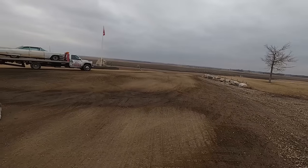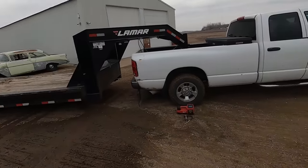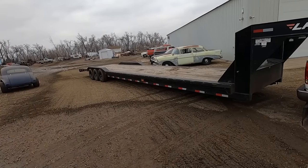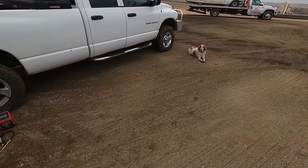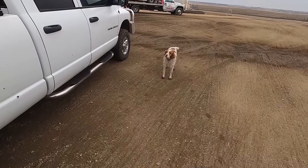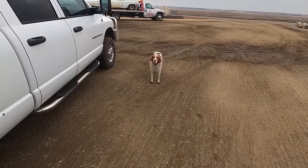All right, nice overcast day, beginning of March. I don't think it's gonna take up all the trailer, but it's gonna take up a lot of it. All right, you driving or am I? I guess I will. No thumbs, gotcha.